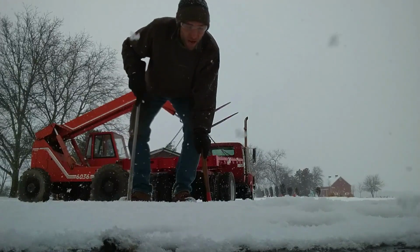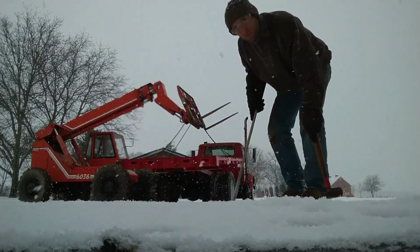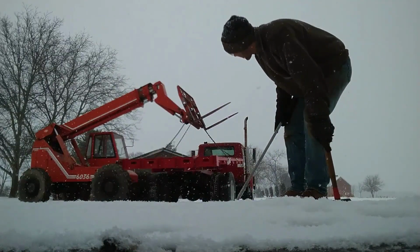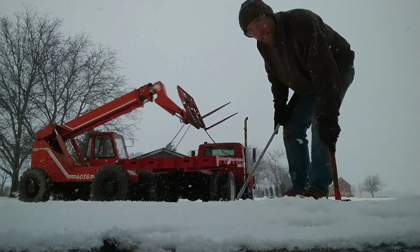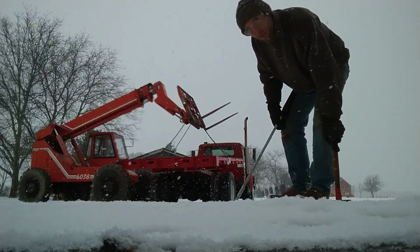The bed is set down on there. My camera fell over on me. But the bed's on there now. I just got the pin in. I'm gonna unchain it, pull it back in the barn and hook up the hydraulic cylinders.